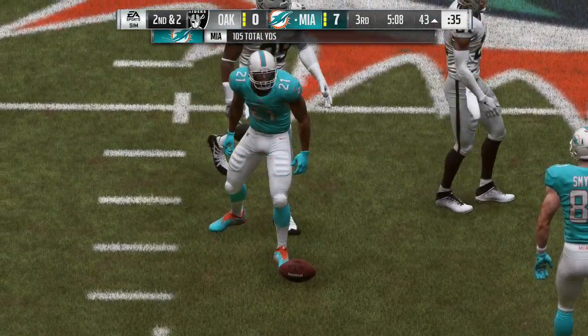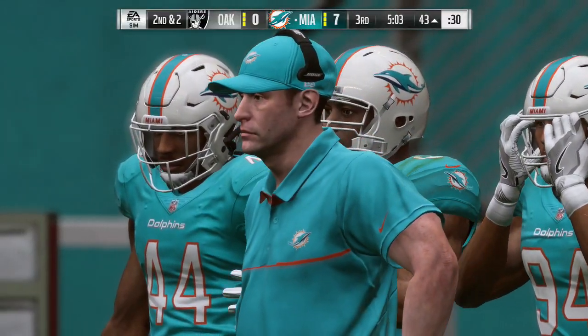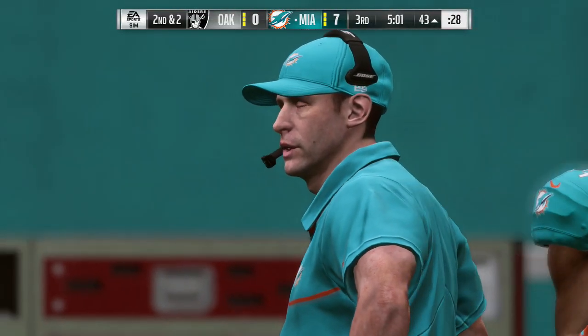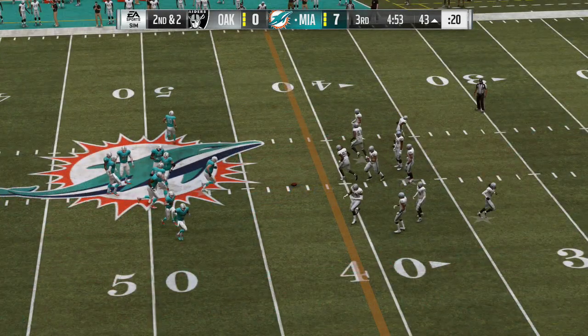8 yards on the pickup, and now they'll have some options on 2nd and short. That's a strong pickup right there on 1st down, and as this drive goes on, we're seeing an offensive line and running game imposing its will.